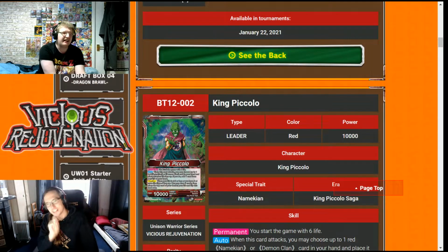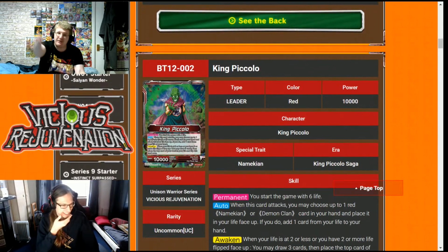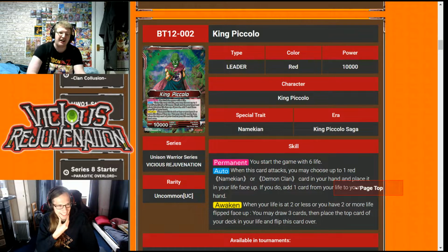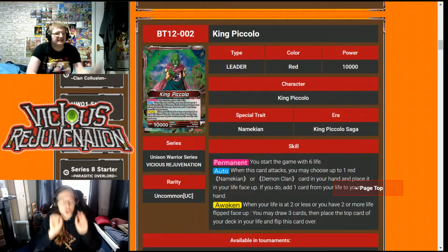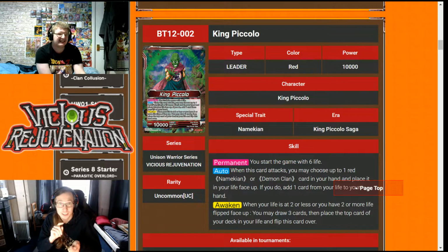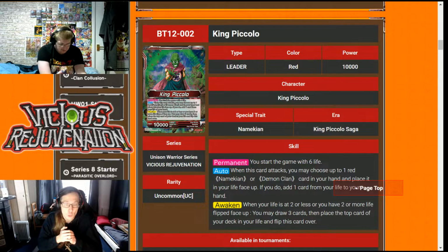I am more excited about the next leader. Then by all means, man, take it away. Because this first permanent, when I first saw it, I was like, wait, what? King Piccolo, you start the game with 6 life. This has so many implications. You lose the game faster, but you have also more cards in your deck, which means the consistency of your deck, because of this, is going to be lower.